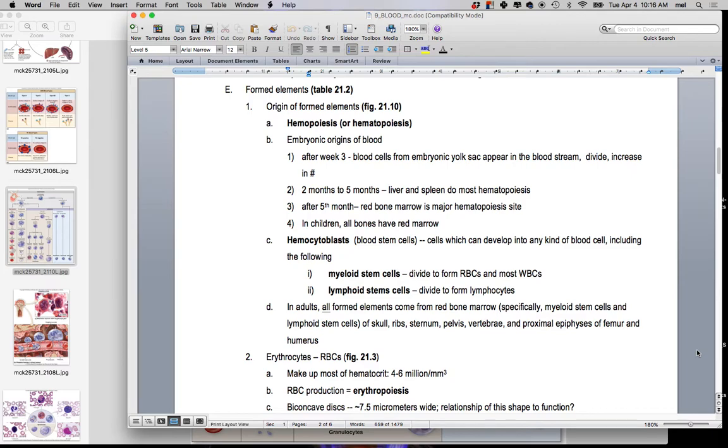So, embryonic origins of blood. Where does the blood come from before the baby has red bone marrow? So, after about week 3, which is like 4 weeks after you had sex, 3 weeks post-implantation, right?